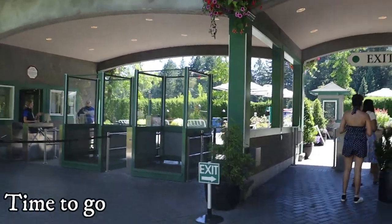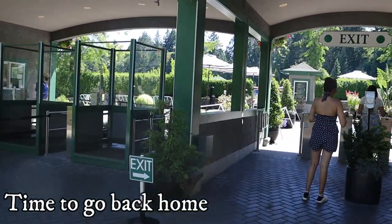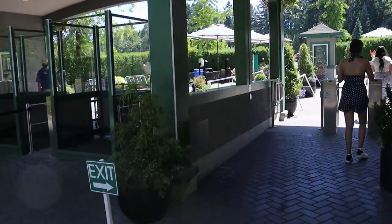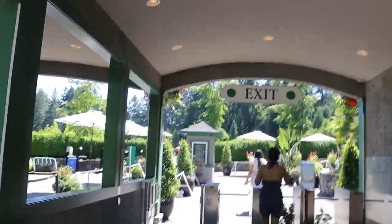Okay, well, it was a really nice visit to this Butchart Gardens, and now we're gonna go back home, exit.